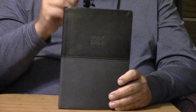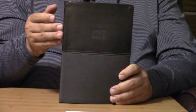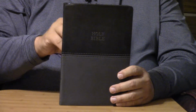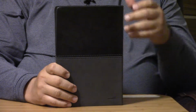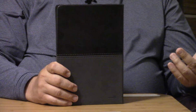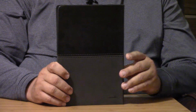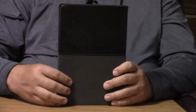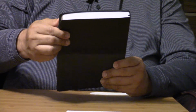I just did a review recently of a Thomas Nelson giant print in imitation leather that was the old cardboard. That's what you used to get in imitation leather. Terrible. These are much more durable. This is something akin to leather. It may even be more durable than bonded leathers, and maybe even some lower quality genuine leathers. Has some stitching around. It's duotone. Very nice, actually. It's like a light gray and a dark gray.